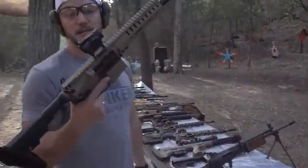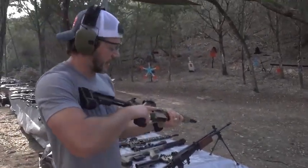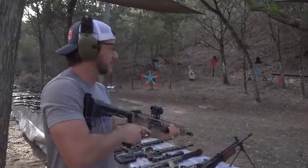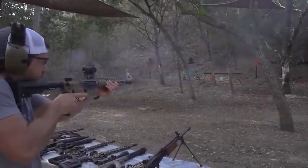This is the new CMMG Banshee, chambered in 4.6. And yeah, I'm in love with this round. After playing with this, we got to figure out how to get an MP7 on the channel, for sure.